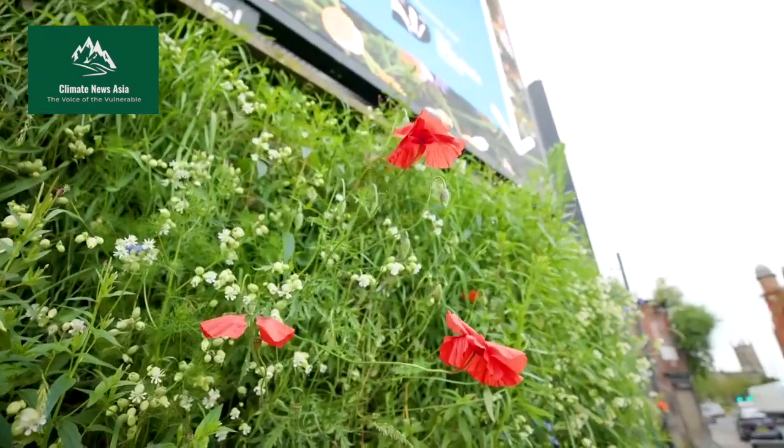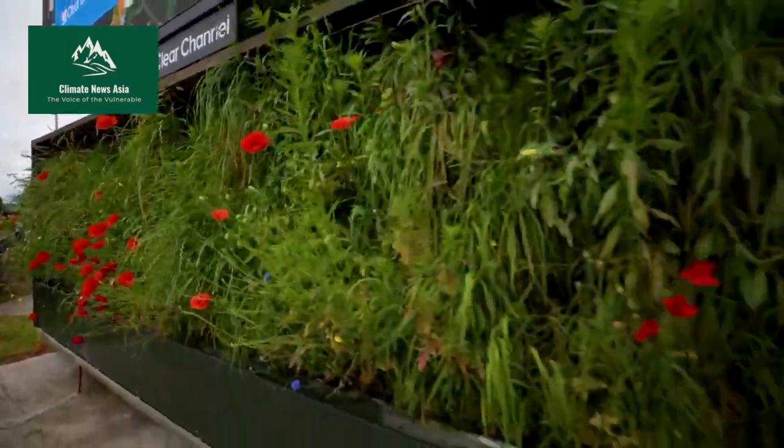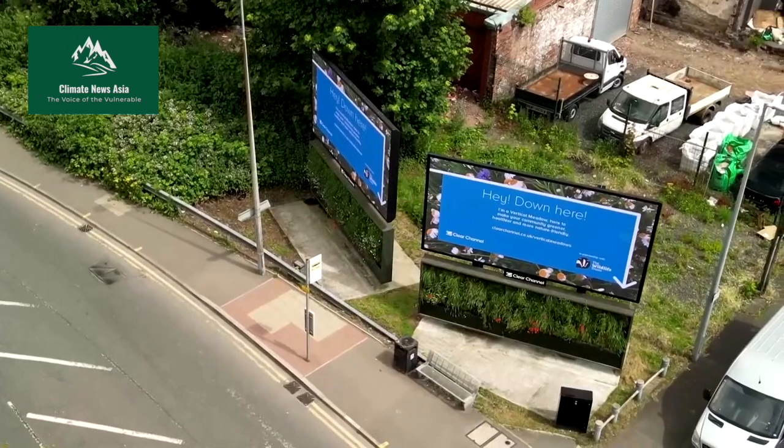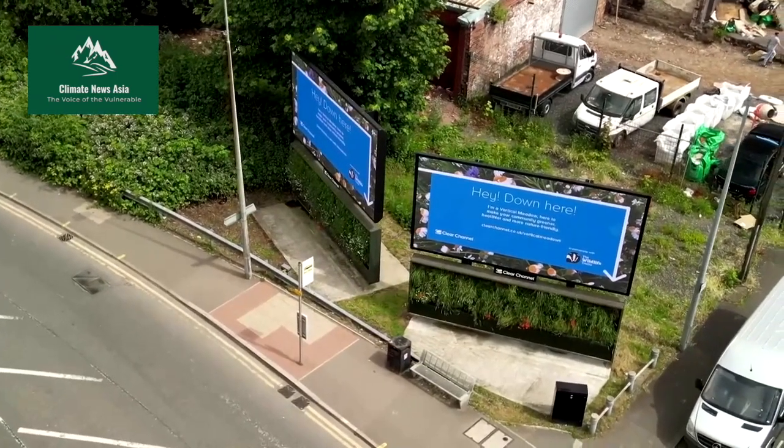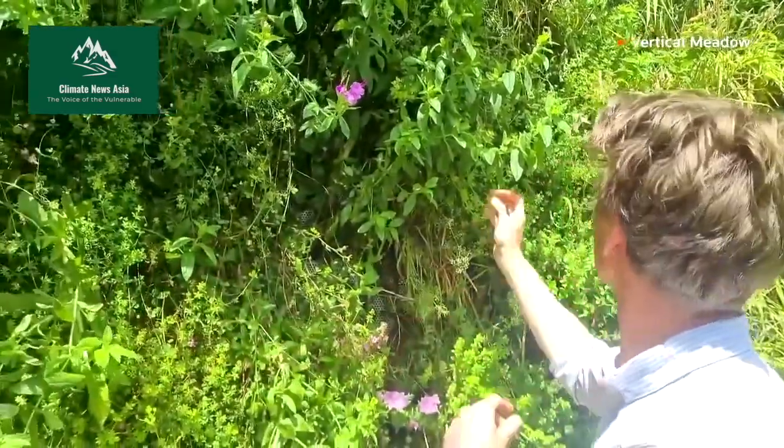Vertical Meadow was developed in collaboration with outdoor advertising business Clear Channel. The initial plan is to create 30 living walls in cities across the UK. Here's founder Alistair Law again.